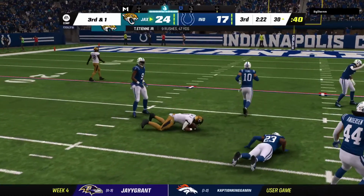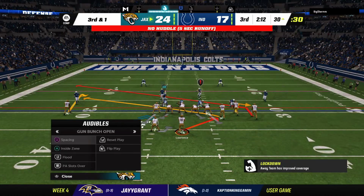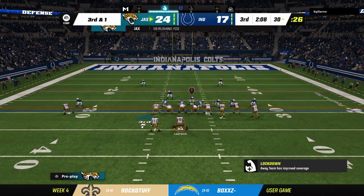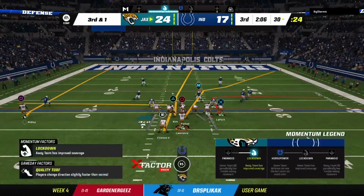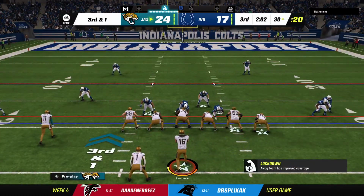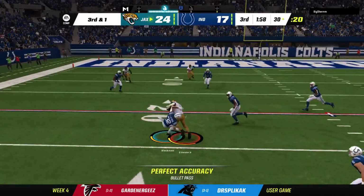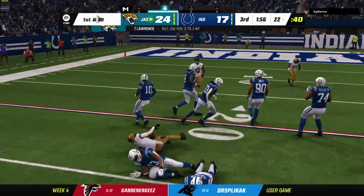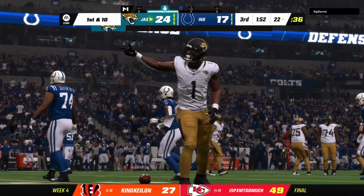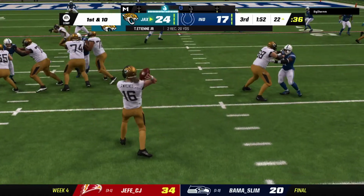And he's going to get this pretty close to a first down at the Colts 30. This will be play number 7 on the drive. 3rd and a yard. Now Lawrence to throw. He'll find Etienne out of the backfield. And he will have a Jaguars first down as this defense is unable to hold. It's a 7-yard gain there on 3rd and 2.